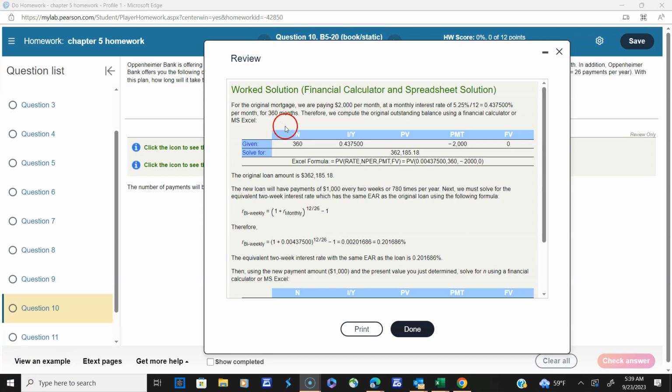So let's go through this solution here. The first thing we have is our given information. We're making a payment of $2,000 a month. They told us that. Now we have to convert everything again to monthly rates, okay? So 5.25% divided by 12 gives you a monthly rate of 0.4375% per month. And again, this is for 30 years, right? 360 months.